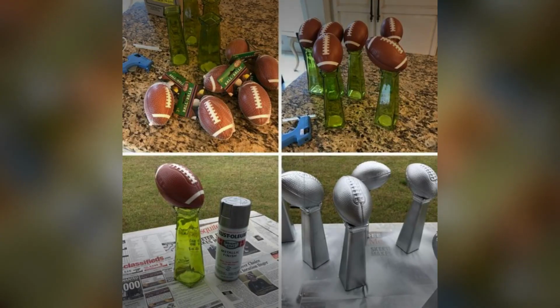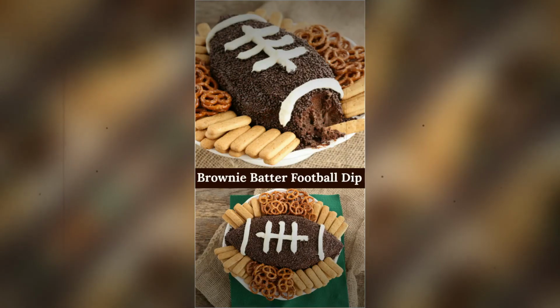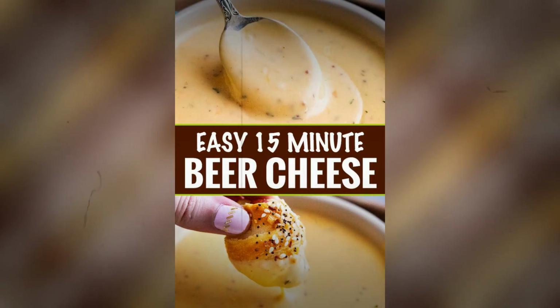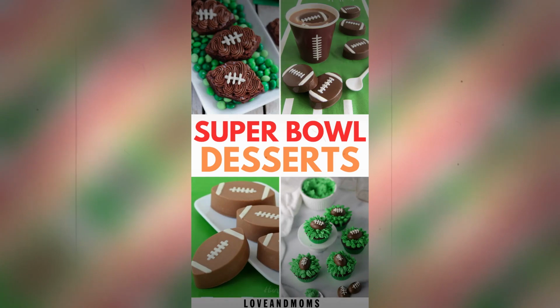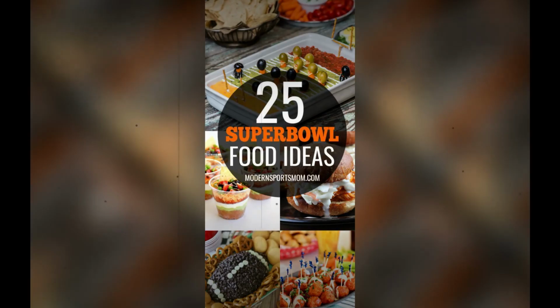And of course, we can't forget about dessert. These football-shaped brownie bites are sure to be a hit with football fans of all ages. Start by baking a batch of your favorite brownies, then use a football-shaped cookie cutter to cut them into bite-sized pieces. Decorate with white frosting to create the laces, and voila, you've got a sweet treat that's as cute as it is delicious.